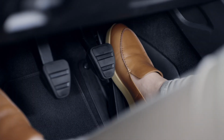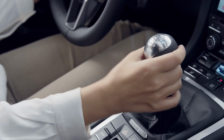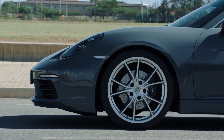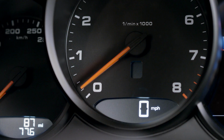On vehicles with a manual transmission, you brake your Porsche as normal. Shift to neutral and release the clutch pedal. The engine is switched off. When you depress the clutch pedal, the engine is automatically restarted.